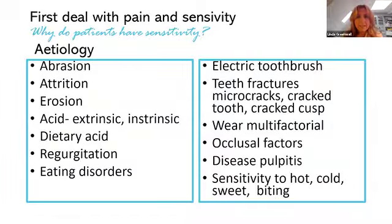So we need to understand, what are we dealing with? Are we dealing with pain and sensitivity? So we want to look at etiology: abrasion and attrition, erosion, acid damage, dietary acid, regurgitation, eating disorders. We need to get detailed medical histories.